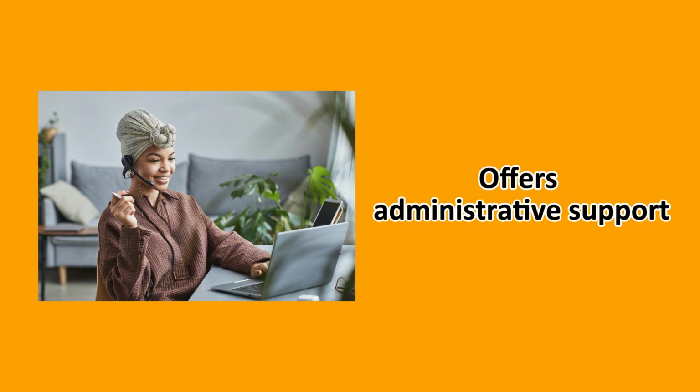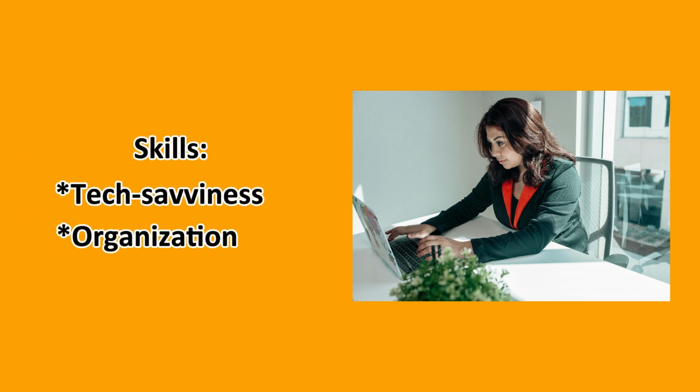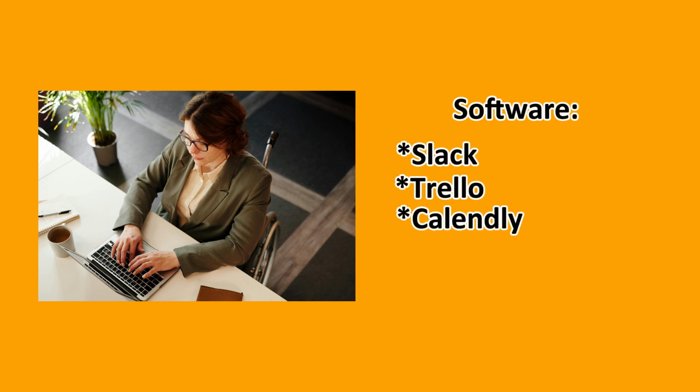The first is offering services as a virtual assistant, where you get to offer administrative support such as scheduling and emails. You'll need some skills such as being tech savvy, and you'll need to be organized. Softwares such as Slack, Trello, Calendly, and Google Workspace are a plus to your skill set.